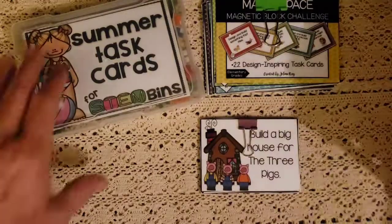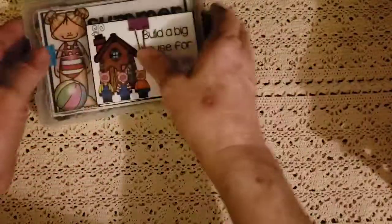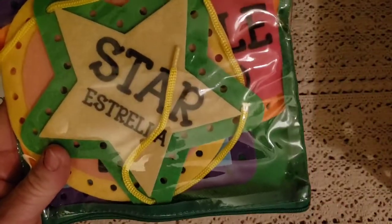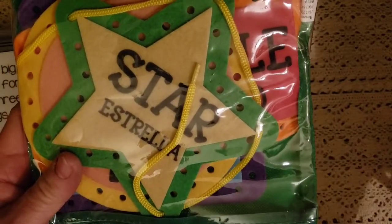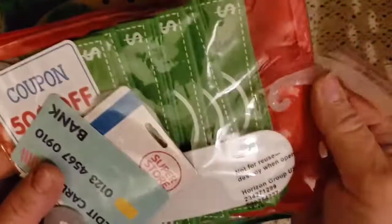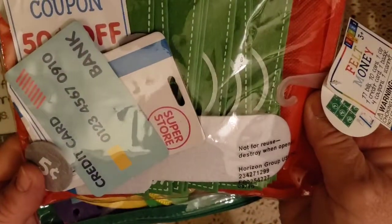I also, let me slide these over. I'm sorry. Get these out of the way. I do have these also, and I have shapes, and they're the ones that you go in like you're sewing. So he likes to do these, and these are all different shapes. This one is money, so if he wants to count money, he can. And so they're all felt.